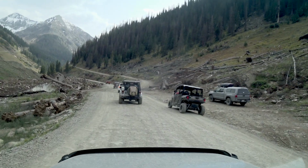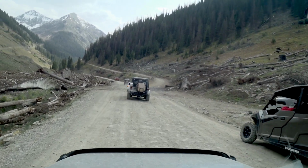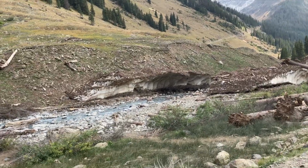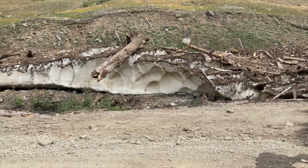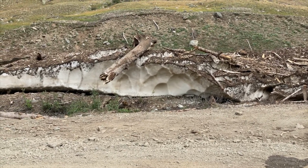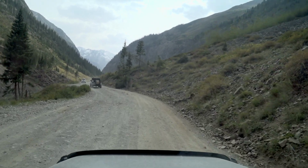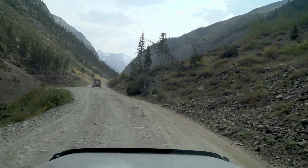Actually, that looks like leftover avalanche. The way the hillside is up above us and the debris field in the stream. This deforestation on our left here looks like maybe the avalanche came from the other side of the mountain. Probably, yes.